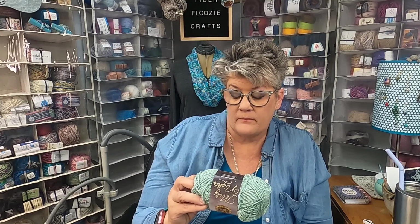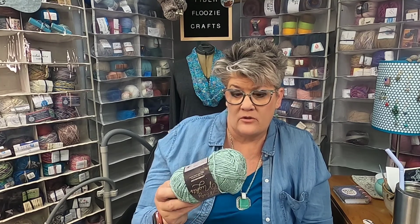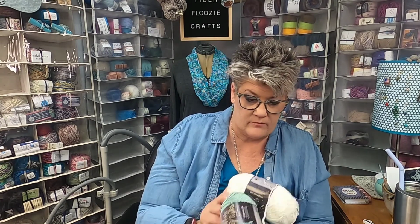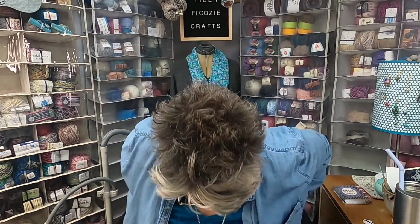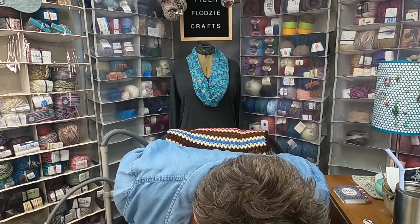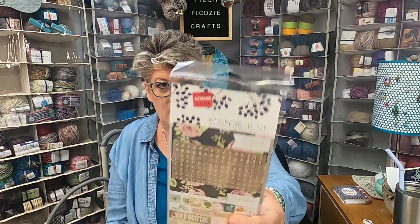So yeah, 5mm H. Very pretty. Very pretty. Okay, what's behind me? I picked up on clearance a sticker book with a notebook in it for $4.97.